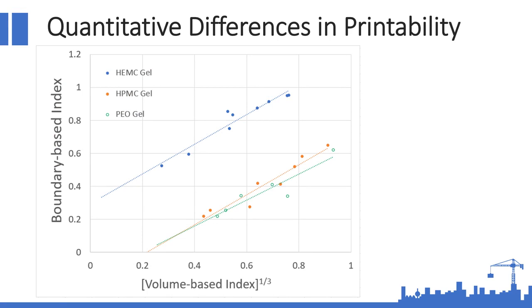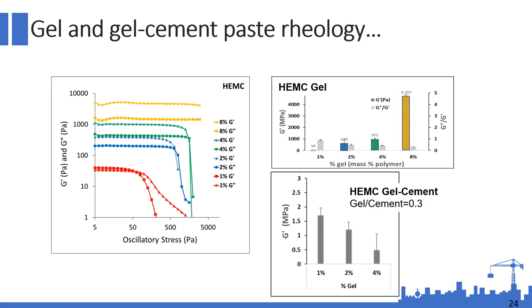And this type of representation clearly delineates how much better the hydroxyethyl methylcellulose is than the other two printing aids, which are almost identical with respect to print fidelity. That being said, what makes some domains, some formulations, better than others?